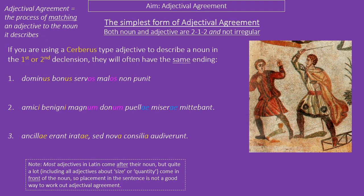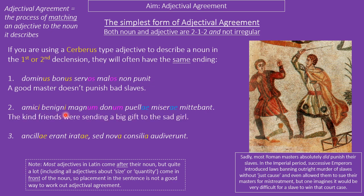The simplest form of adjectival agreement is when both the noun and the adjective come from the first or second declension, i.e. a Cerberus type adjective with a first or second declension noun. As a result, they often have the same endings because they use the same set of endings. So dominus is described by bonus, servus by malus, amici by benigni, donum by magnum, puellae by miserae, ancillae by iratae, consilia by nova. Notice here that with magnum and nova, they are in front of the words that they describe. This is why in Latin you simply cannot use placement in the sentence in order to work out adjectival agreement. Sometimes it's in front, sometimes it's behind, and poetry does weird things anyway.